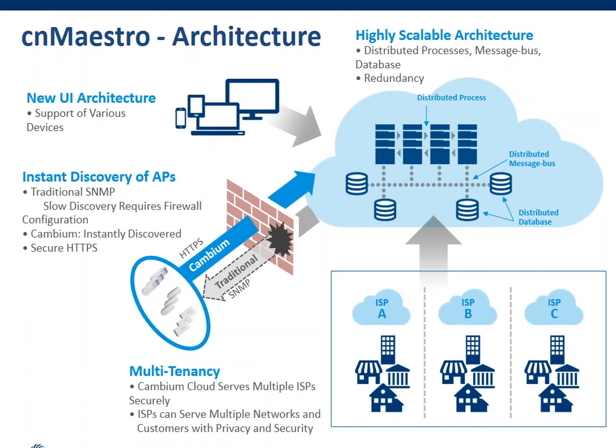Sure. So there are 2 ways we offer meshing. On the home and small business, these routers can function as a bridge or as an extender. So you can extend the Wi-Fi network using 2 of these cnPilot products and extend the Wi-Fi network indoors.